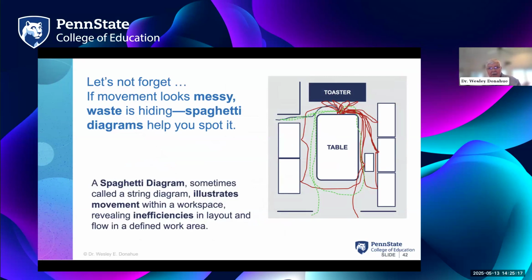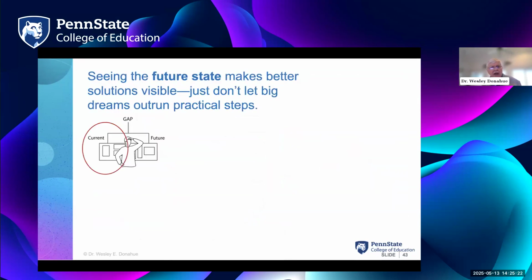The spaghetti diagram that you could make for it. All these are just ways of looking at and analyzing your problem. So you could use a cause and effect diagram. You could write it out. You could do 5 whys. But in all of this, you're analyzing the situation. What's the data telling you? Just looking at the old toaster, I've got to do something about it. But again, we're on the left side.